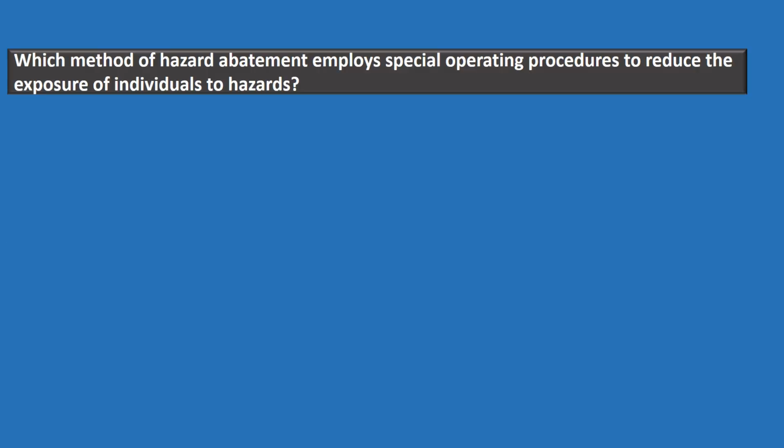Which method of hazard abatement employs special operating procedures to reduce the exposure of individuals to hazards? Special operating procedures, that's an example of administrative controls. Administrative controls, like limiting the exposure, limiting the time somebody can go into a certain workspace.